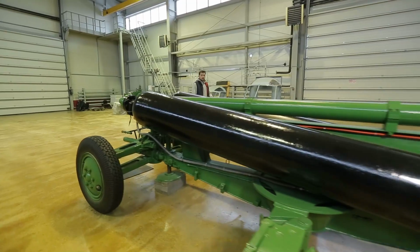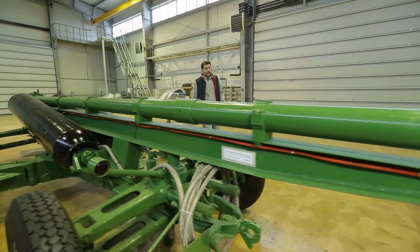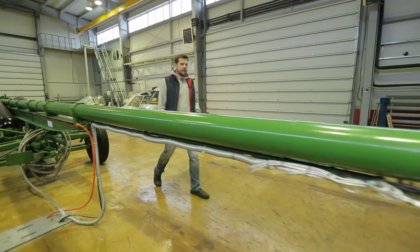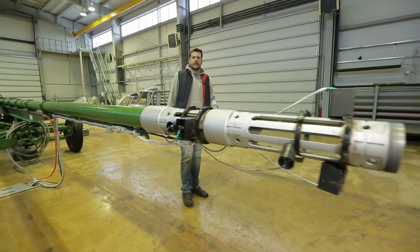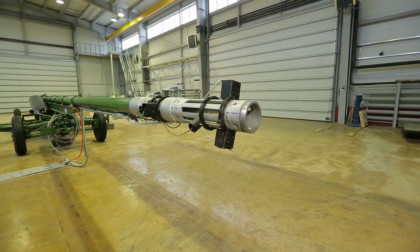But the samples we've had are just kids' toys compared to this monster. This unit can accelerate projectiles to 807 kilometers per hour. Such speeds are required for testing space and aviation equipment. We won't need such speeds for the next test.